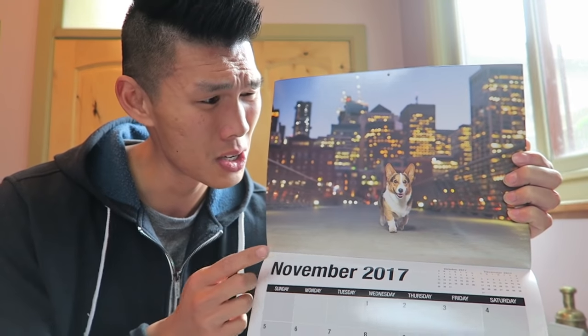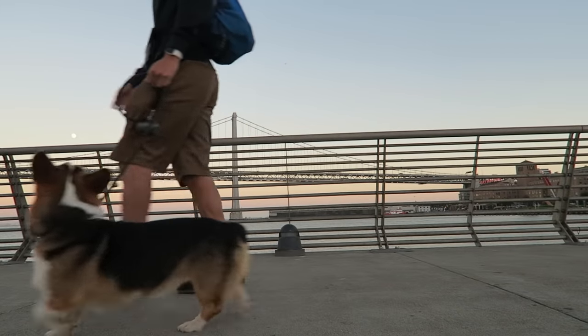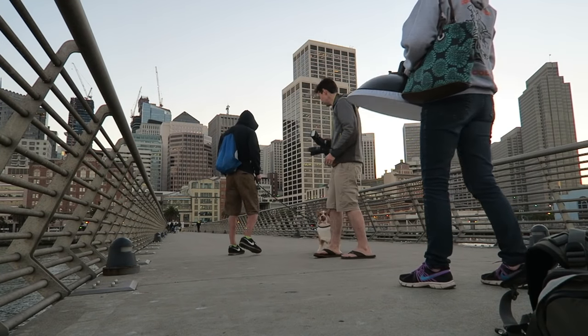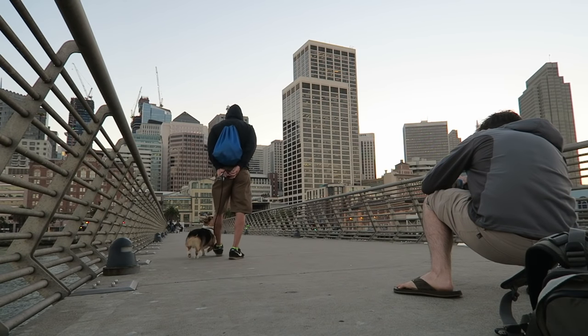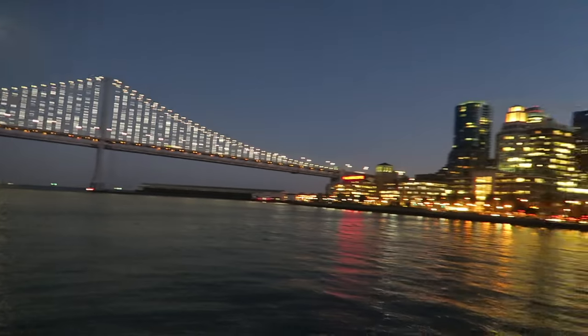Oh! This is Sean and my sister's favorite photo in the calendar. It was actually really hard to get the shot, especially because there were so many people walking up and cameras have a hard time focusing when objects are moving towards them. We had to do quite a few number of takes. We started off when it was still like afternoon light and we ended up when it got super dark at night. But the shot turned out really, really nice.